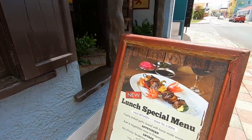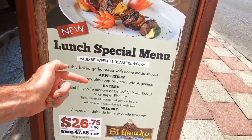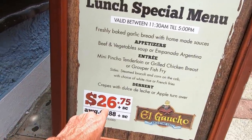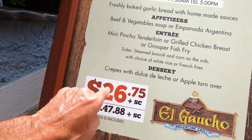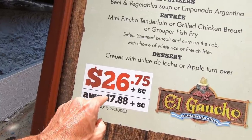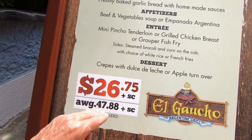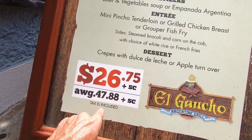Lunch special menu. It's a full meal, including an appetizer, entree, and dessert. So that is $26.75 US dollars plus service charge. And here it says AWG 47.88 plus service charge. And so that is the local currency. And notice it says taxes included.